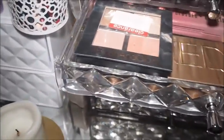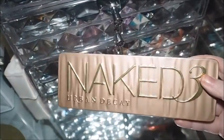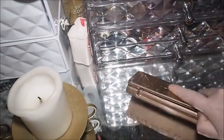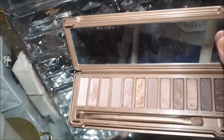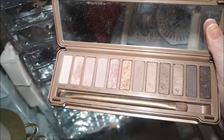I know for definite I want to use this Urban Decay Naked Free palette, just because I'm not too sure about it. Everyone raves about it, but for me, I've just not got much use out of it, so I want to know whether I want to keep it in the collection or declutter it once and for all.